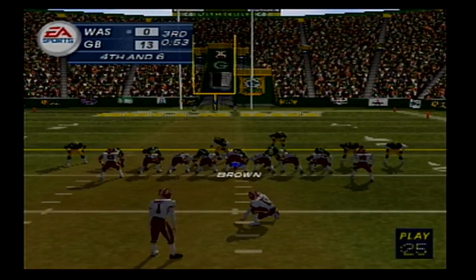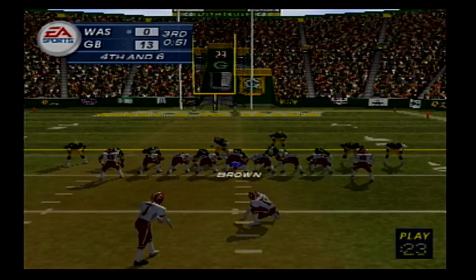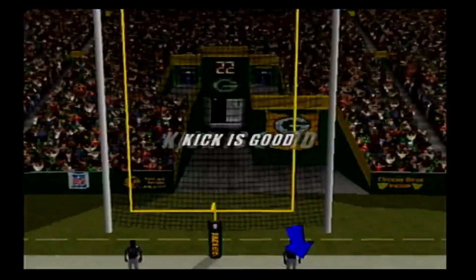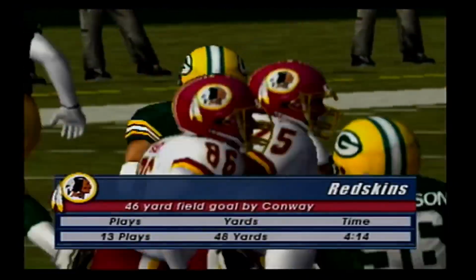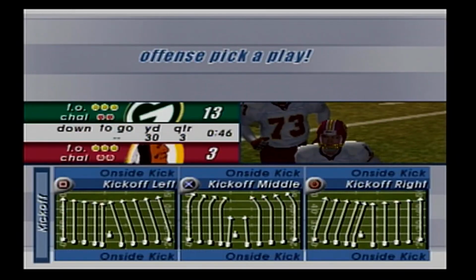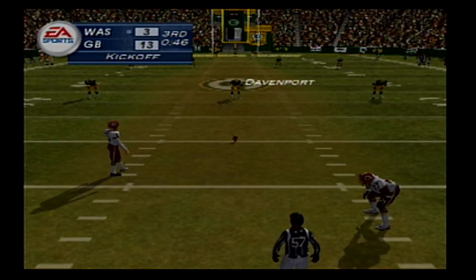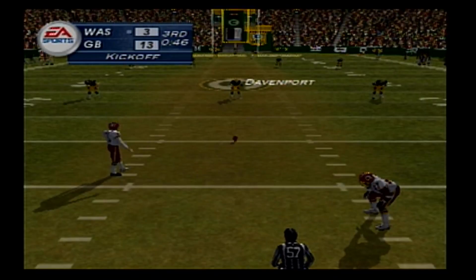Conway and the kicking team come on for this field goal attempt. The kick is up. The field goal attempt is good. So the drive ends not with a touchdown, but with a field goal. And the coaches, while no doubt happy for the three, will have to take a look at how to push it down the field all the way the next time for a touchdown.